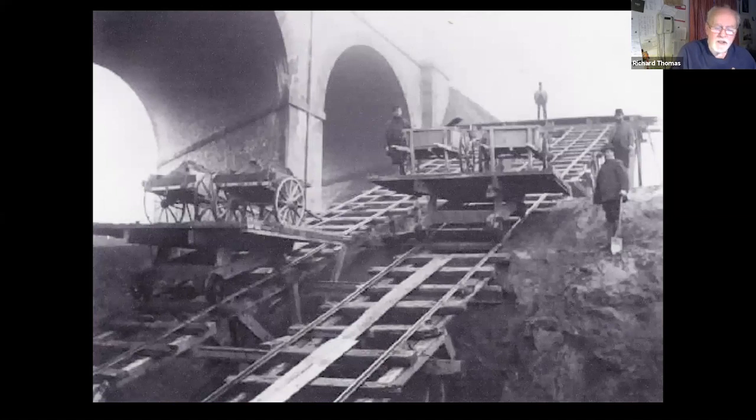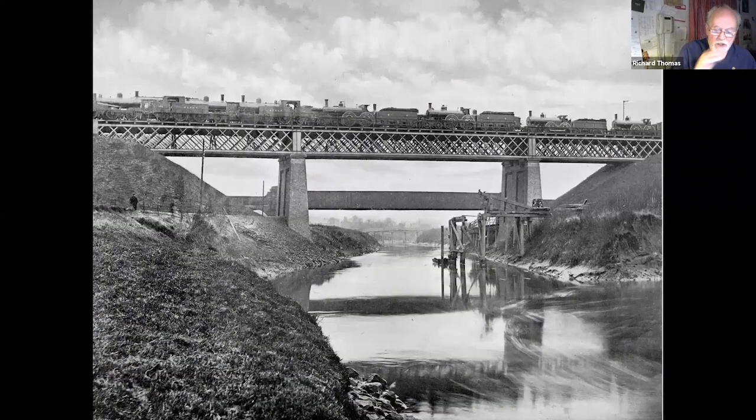By the way, that viaduct in the background developed structural problems, and it was eventually demolished and replaced by an iron bridge similar to this one, which is just the Board of Trade test of Irwell Rail Bridge over the former course of the river.